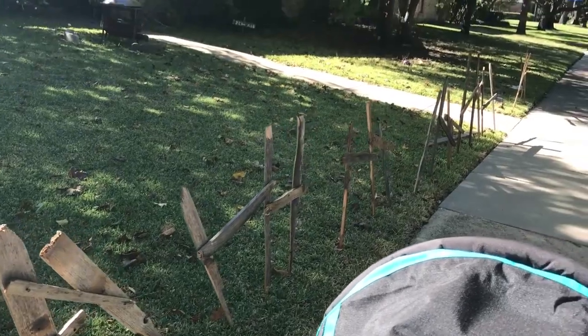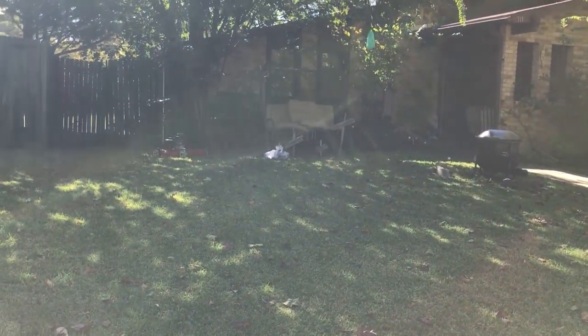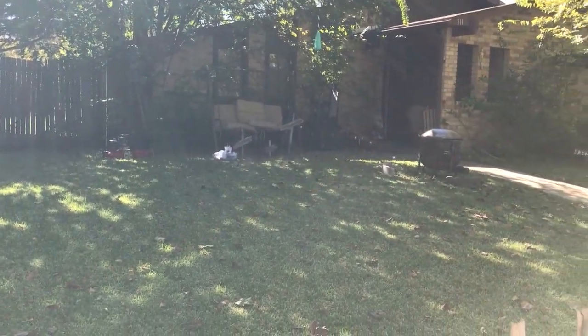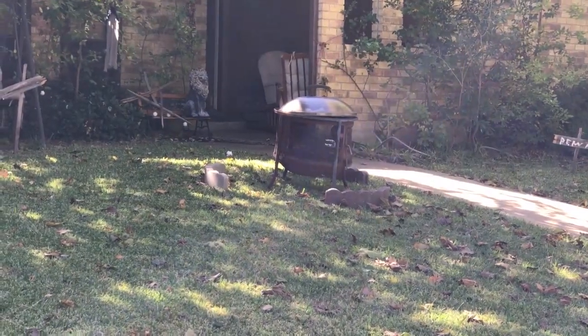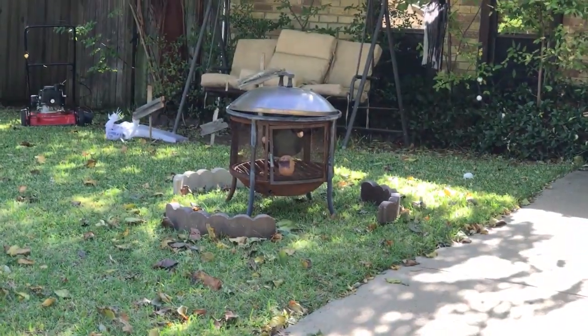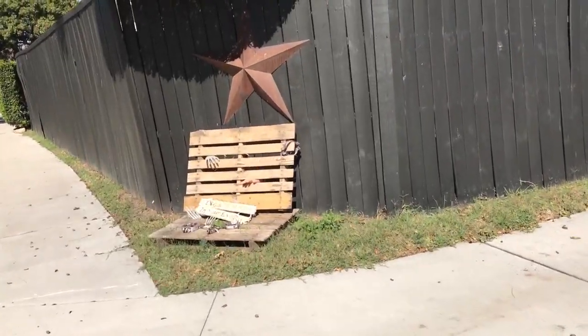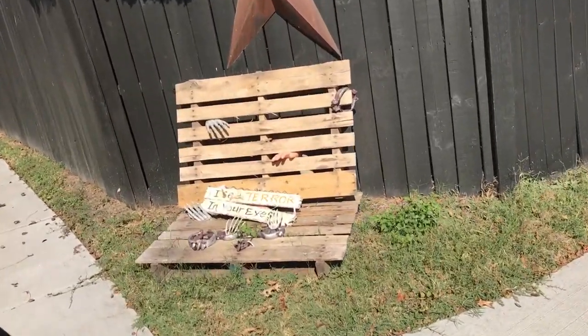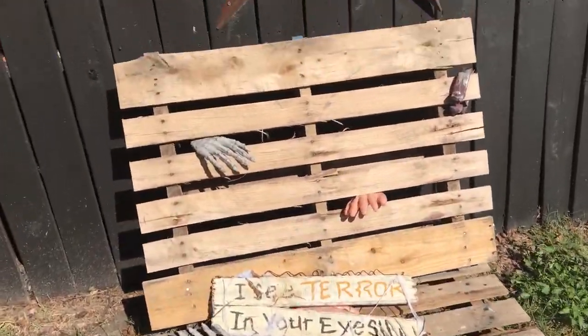Okay, first up, we have this house. Pretty creepy. Not sure if the lawnmower is part of the decoration. Fire pit. Looks like there's something in there. It's a baby. There's a baby in the fire pit. All right, coming up on house number two. This looks promising. I see terror in your eyes, like the use of palettes.